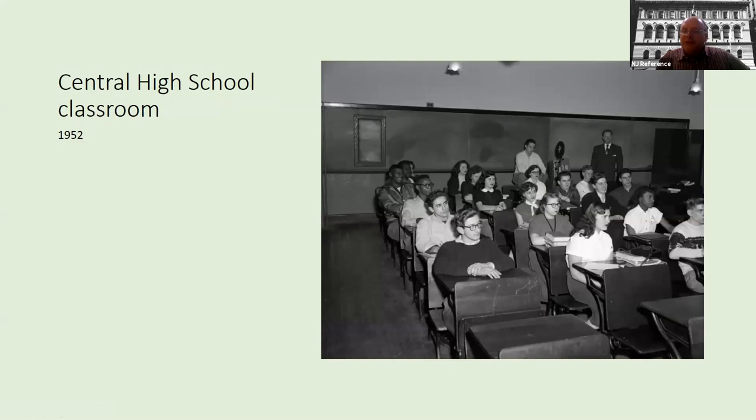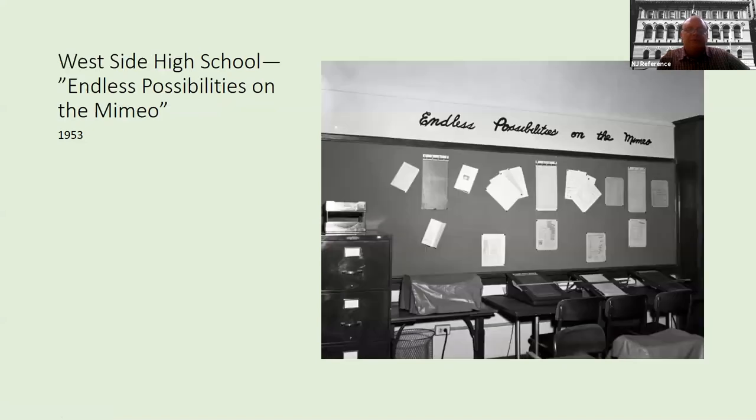They're looking at a film strip, some kind of film. There's a film projector there. The kids are all sitting in rows looking toward, I guess, a screen at the front of the classroom.